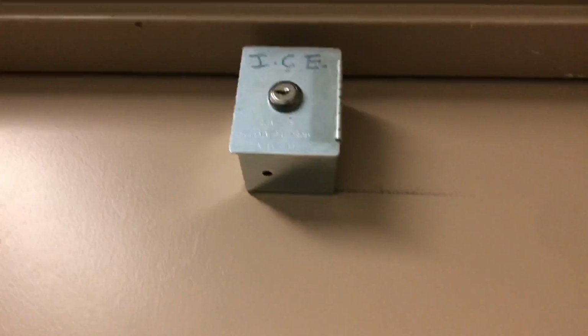Industrial Commercial maintains this. And has a KONE sensor, which they often use. Doesn't say KONE, but yeah. I'm guessing that's gonna be it.